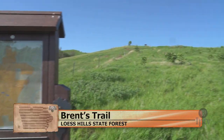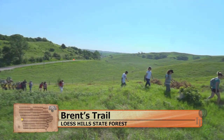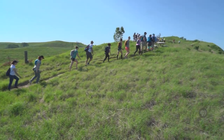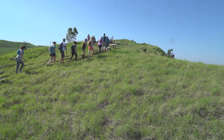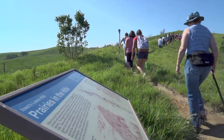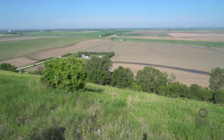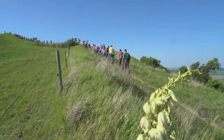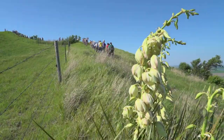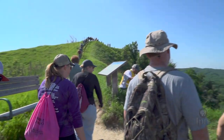If one Iowa trail embraces the adage, "take only photos, leave only footprints," it's Brent's Trail in Harrison County's Loess Hills State Forest. With a northern trailhead set at the Murray Scenic Overlook, hikers quickly learn what a rigorous trek they're in for. While not a constant ascent, Brent's Trail provides multiple locations for hikers to peel off and enjoy the scenic views, examine the local flora, and with a few modern touches, stop to take a selfie or two.